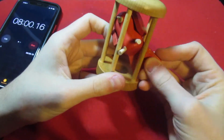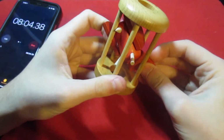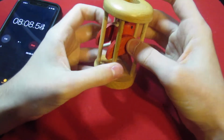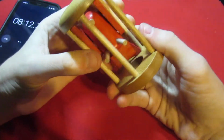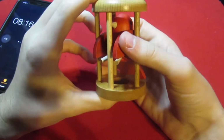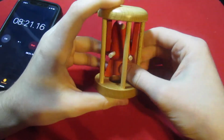Okay, so maybe something else goes through. I cannot get... oh, we're an upside down bird. Okay, so you're back through. Can I rotate? Okay, so that allows me to push these in between one of the wooden pillars, which I don't know if that does any good at all.